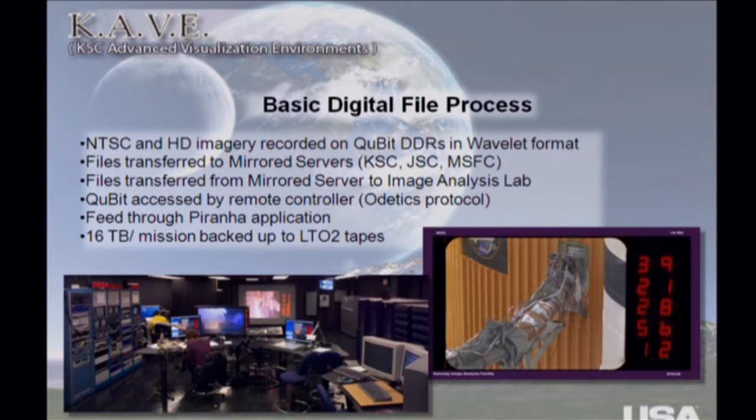We use the Odetics protocol to actually control our imagery, like you would a VCR with a remote controller. And we fed them through what we call the Piranha application. The picture on the left is the imagery lab itself, and the picture you saw of the projection system would be our screening room that this lab's feeding into.